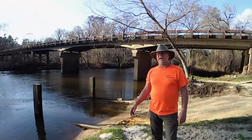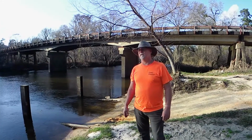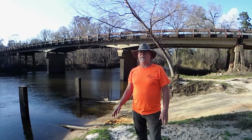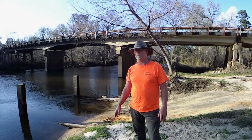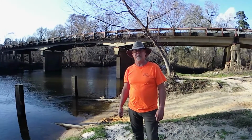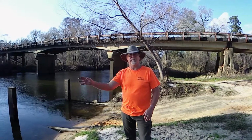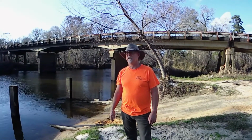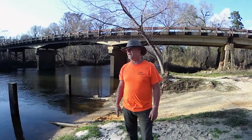So the next landing down from here is the Oak Grove landing, and that'll be the last one that we do on this section of the Yellow River. Like I said, we're trying to do the ones that are local to us. The Yellow River runs all the way down to Pensacola Bay, and we'll probably eventually pick that up and continue it on down to the bay. But it's a whole different body of water once it gets down there than it is up here.